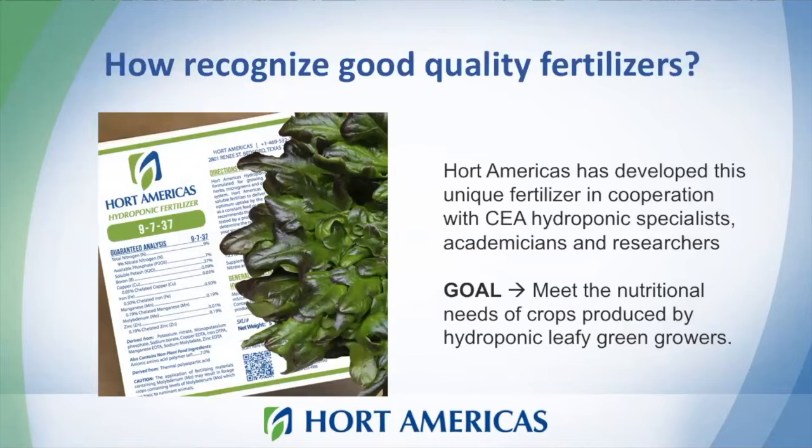So which options of fertilizers can we select? First, if growing leafy greens, look for a fertilizer designed for this kind of crop. If you use a general fertilizer, the amount of nutrients probably will not be the most accurate for the growth and development of leafy greens, because other fertilizers can also involve the development of flowers and fruits.